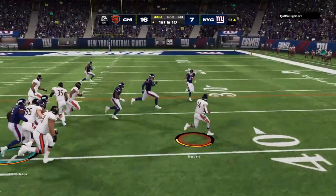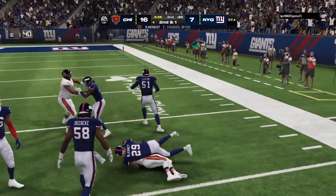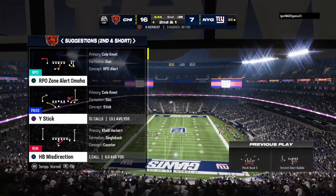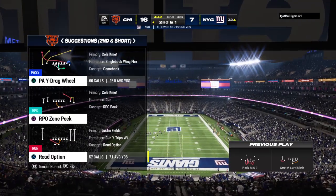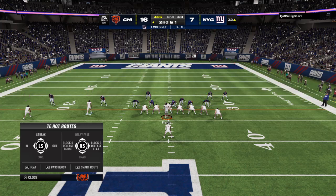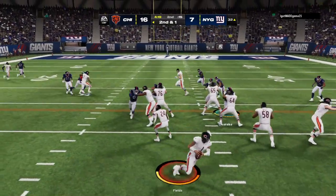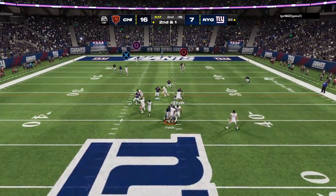Hand off right side for Herbert. And he's going to get a solid gain of 9 before being brought down. 2nd and right at a yard. Good yardage there on first down. Exactly what you want. Get yourself set up to keep making first downs, keep the clock running. And if they're smart, you're starting to milk the clock. No hurry before you run your second down play.